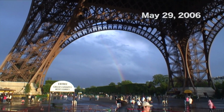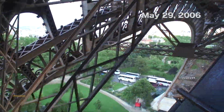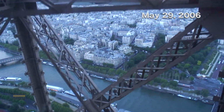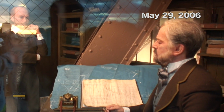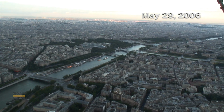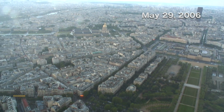Okay, one last flashback, I promise. Back in 2006, we were able to take the ride to the top of the tower, and I thought I would show you some of those views. They have a wax statue of Eiffel and Edison at the top, in what seems to be a replica of Eiffel's office. The views from almost 300 meters above the street level are truly breathtaking.